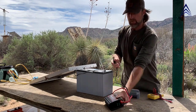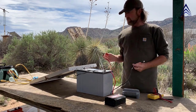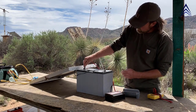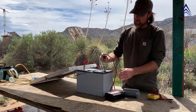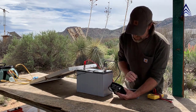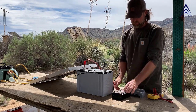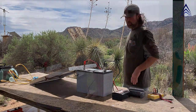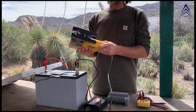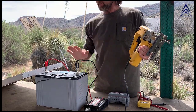The way this one's set up right now for the demonstration is we're just going to clip it right onto the battery terminals, so red to positive and black to negative. See that? Now you should just turn it on and we have power. So why don't we see if we can run something on it? Plug into the inverter, which is plugged into the battery. And sure enough, we have power. So this works, everything's hooked up.